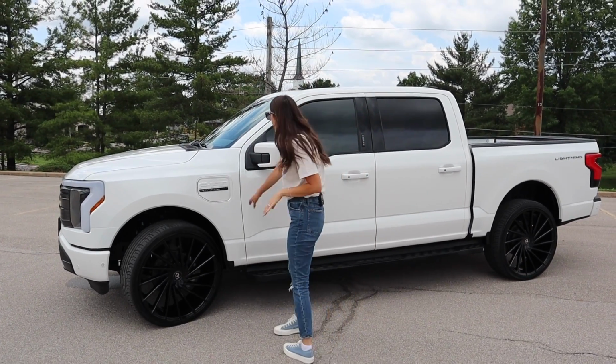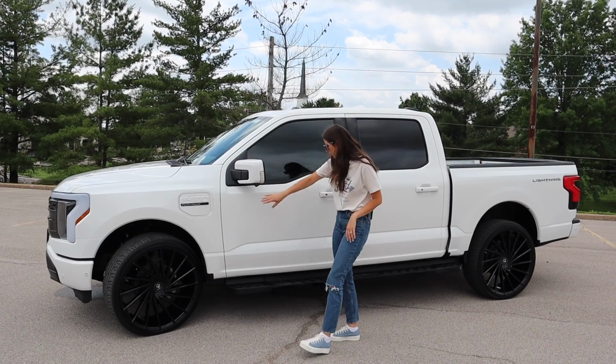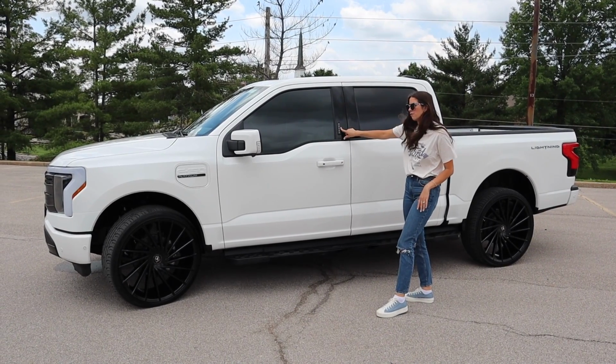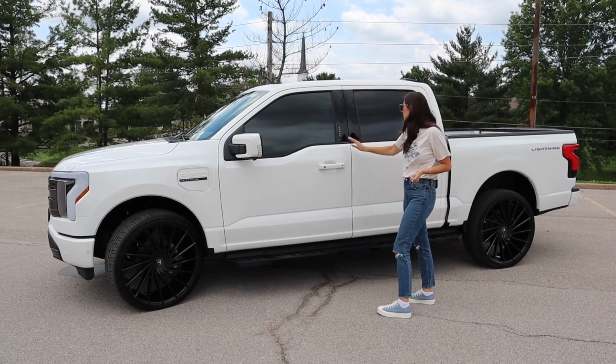As you can see right here, we have our charger, as well as our Platinum badging. Our mirrors are right here, and then we have these running boards that just stay in place, a little rugged looking. Body color door handles, our keypad found on the Fords. Ford's keeping it, Ford's doing it. The more I see it, the more I kind of learn to love this.